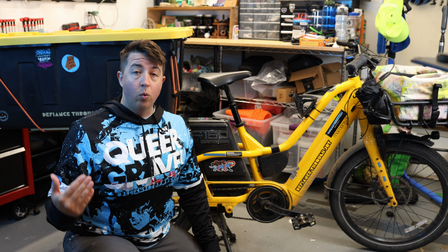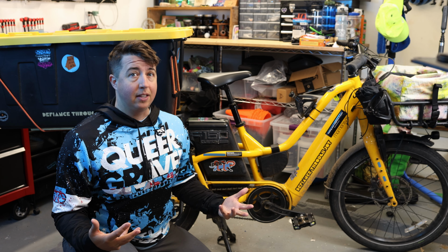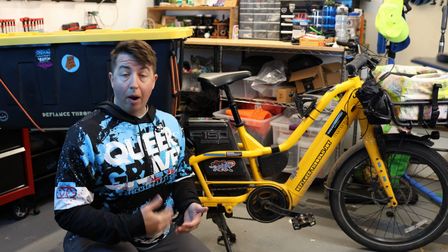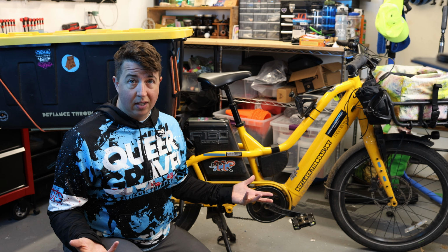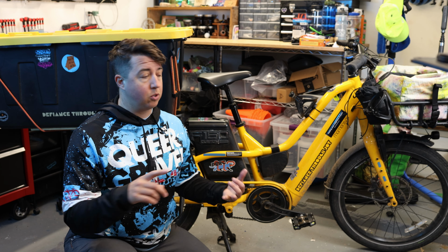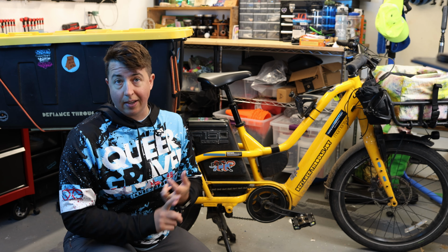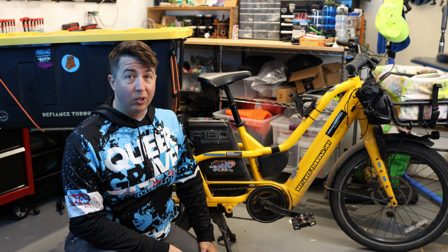So we're gonna get started with the Momentum Pack Yak E+. This is basically my daily driver. I ride this bike probably more than any other bike because it's replaced my truck. I've been able to use this bike to do everything from hauling lumber to doing meal deliveries to carrying kids to school. It's an all-around workhorse and I absolutely love it.